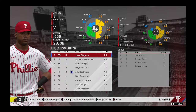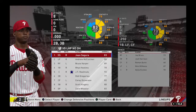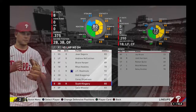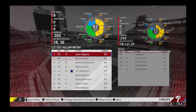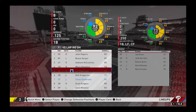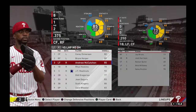Vladimir Guerrero Jr. grabbed 3 runs driven in, leading the Blue Jays to a win over the Red Sox 5-2. The Oakland Athletics went deep 4 times as they pulverized the Twins 8-2. The Seattle Mariners put together 10 total hits as they were winners over the visiting Rangers 7-4. Alex Bregman was a major force at the plate with 6 RBIs, leading the Astros to victory against the Angels 14-3.